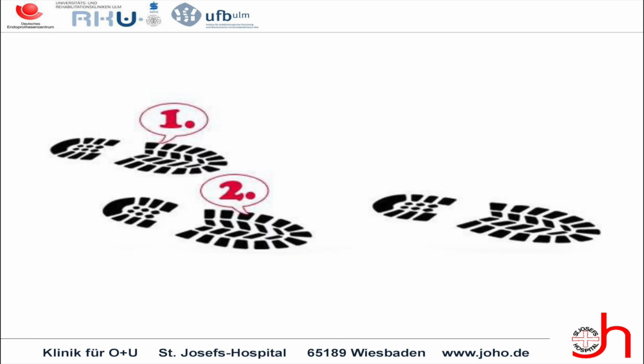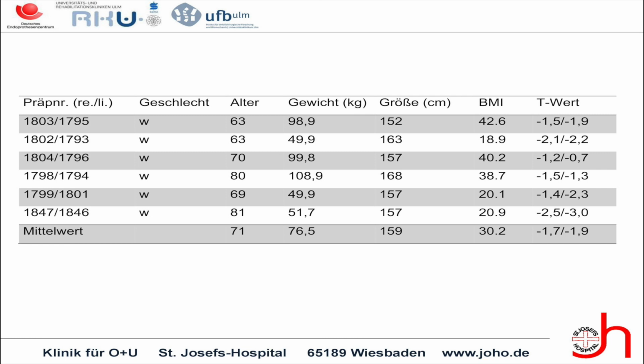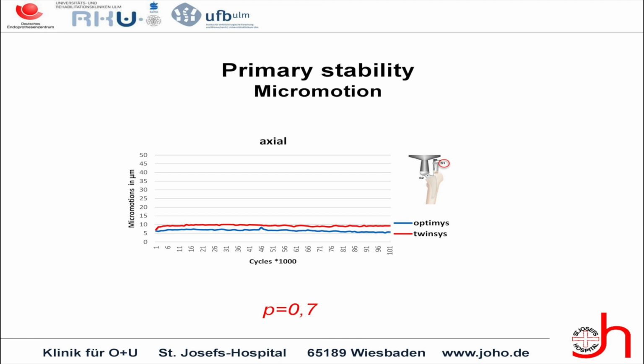We started with the second step, and this was a comparison of the cemented Optimys versus a well-known cementous Corail stem. It's the Twinsys. It's also polished, so this is well established. And we compared these two stems. Again, we had 6 nice ladies with osteoporotic bones. And regarding the results for the micromotion, we can tell there's no significant difference. There's even a tendency of less micromotion in the Optimys stem.